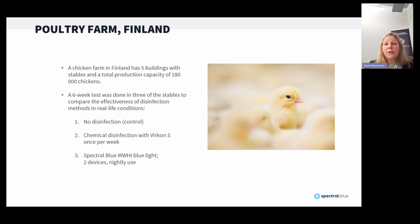Before the test started, they had cleaned all the premises very well to have a 0.0 to start from. In one of the buildings, they had no disinfection at all. In one, they had chemical disinfection with Virkon S, which is quite widely used still, at least here in the Nordics, in this type of business, and they did that once per week. And in the third, they had Spectral Blue multi-wavelength high-intensity blue light, and they used them every night.